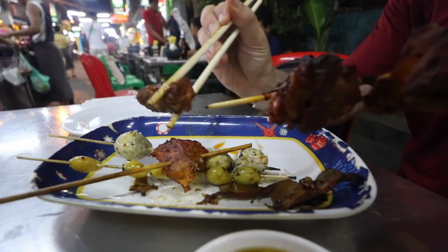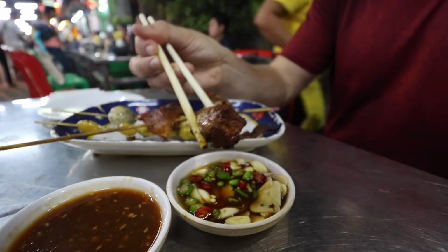Yeah, soft, creamy, flavored just right where it's nice and salty, so it really enhances the pork flavor. That's actually a really nice pork tongue. Get a little char on it. And pork ribs, staying with that one dipping sauce, just feeling it right now.